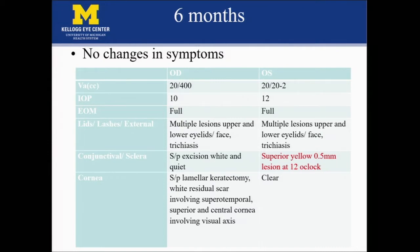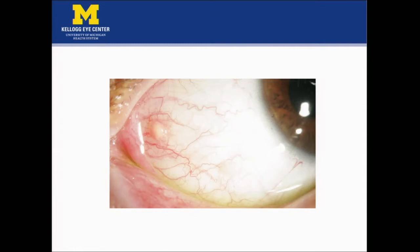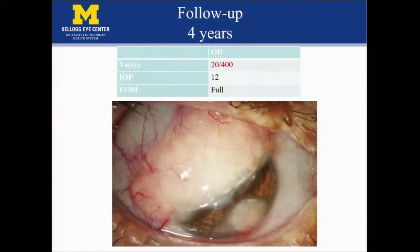But the other eye also has a lesion, but in the other eye, it does not involve the cornea, it's peripheral. So it's relatively easy to manage, and the growth was removed. Four additional years go by, and you can see the growth has expanded, but there's also a second area that's involving the cornea. And at this point, the vision is continuing to decline. You can see why it would be declining, because so much of the cornea is involved.